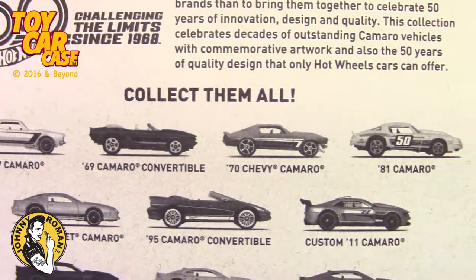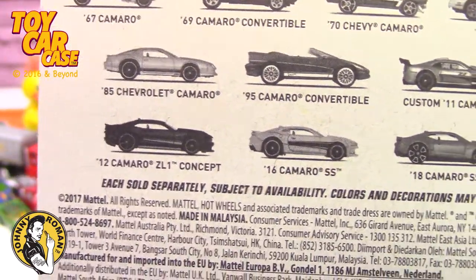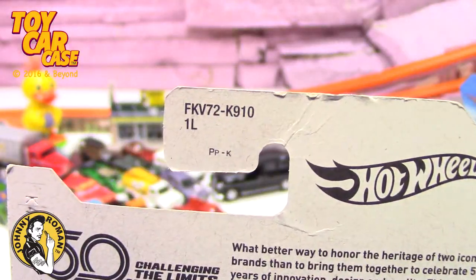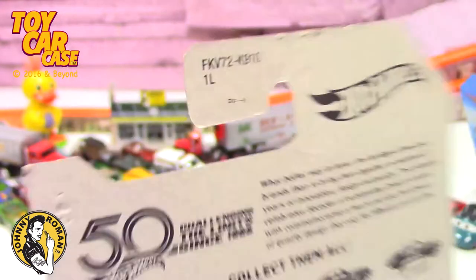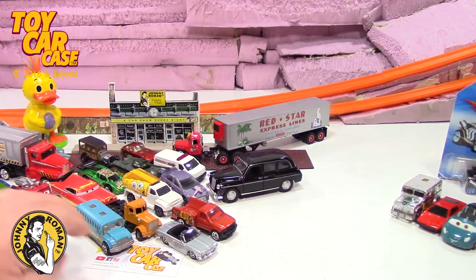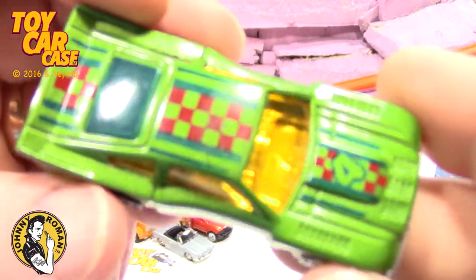Here's all your other Camaros. Collect them all. Oh, there's some really nice ones on there. There's your case code. Challenge the limits. Nice. Then we got this guy. Now, we've seen one very similar to this before. No name. That's okay.